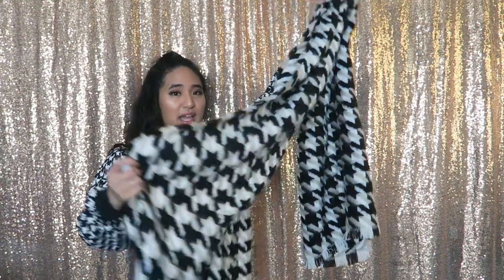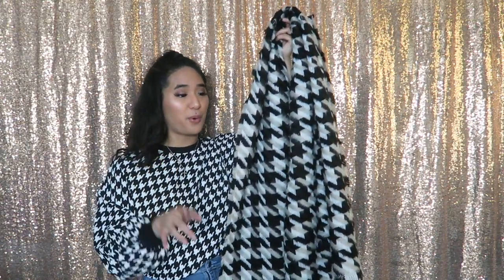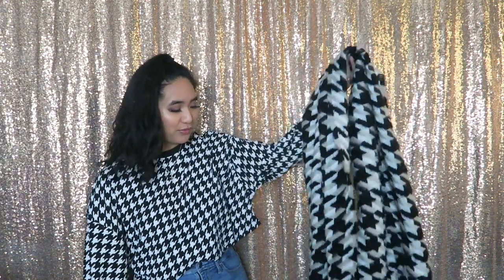If you guys can tell the length, it is super big. And for the price that I got it, it was definitely quite affordable. So I'm excited that I was able to find it on SHEIN. But they definitely have a lot of winter accessories if you are looking for some.